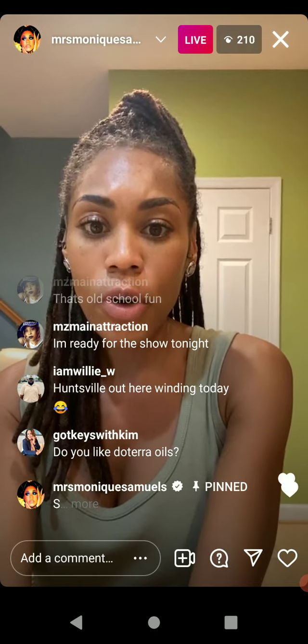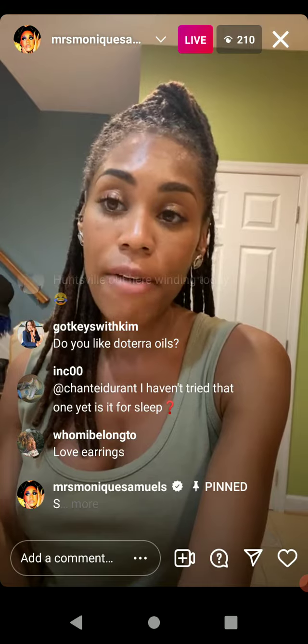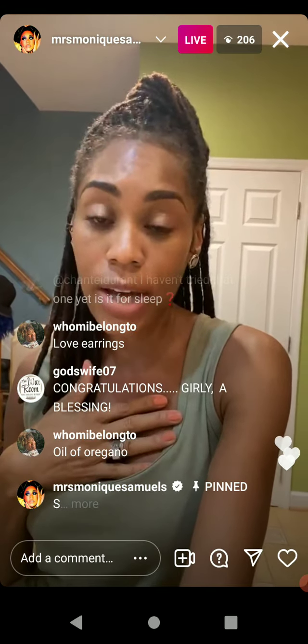What oil is good for curing colds and coughs? So we have Self Defense. We have Immune Boost. And we have Breathe Easy. You can rub it directly on your chest.